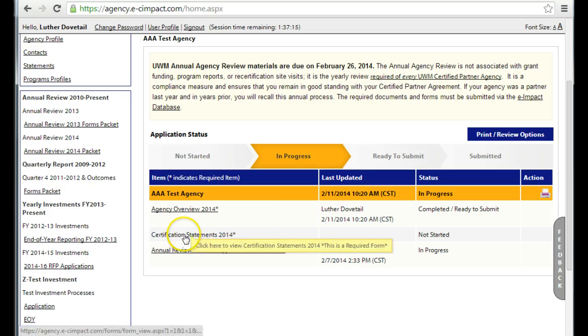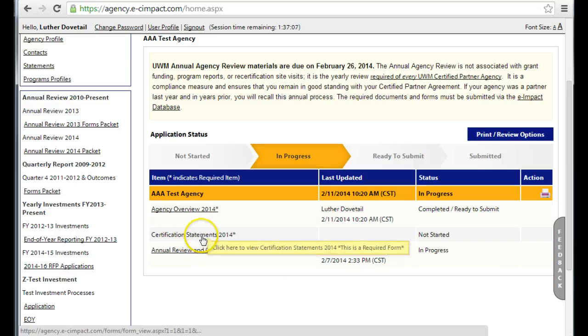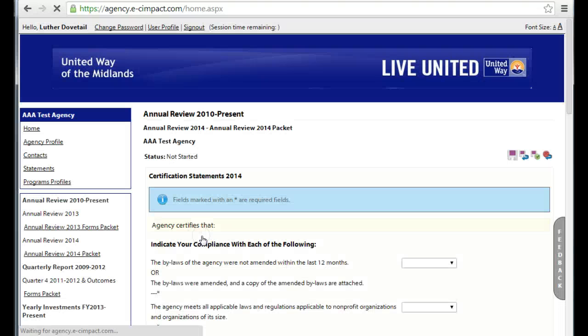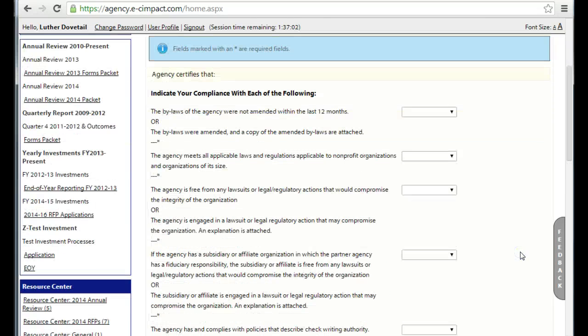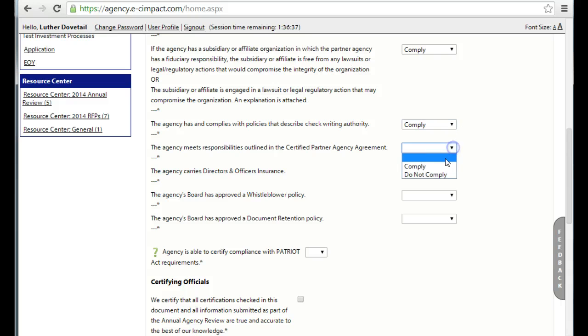Each year you may have different forms to fill out. This year there's just the agency overview and the certification statements, but you'll of course need to fill out all the forms that are available in the system depending on the year that you're filling this out. These certification statements check compliance with your certified partner agreement with United Way of the Midlands. Please make sure that you read each one of these, and you're going to either select comply or not comply. I'm going to quickly fill this out for our purposes today, but please make sure that you review these carefully.